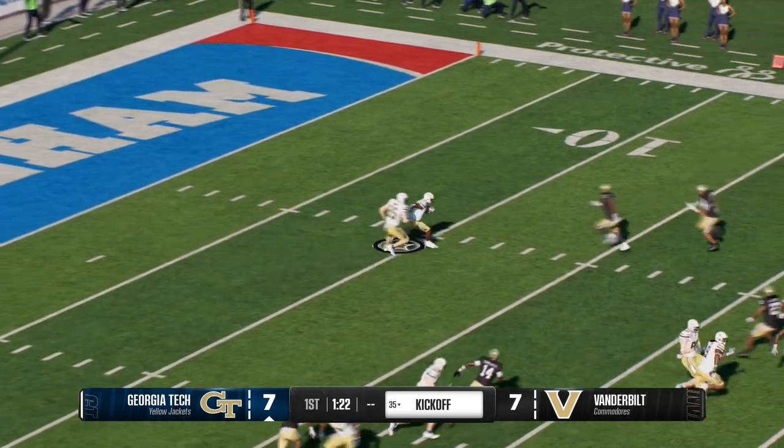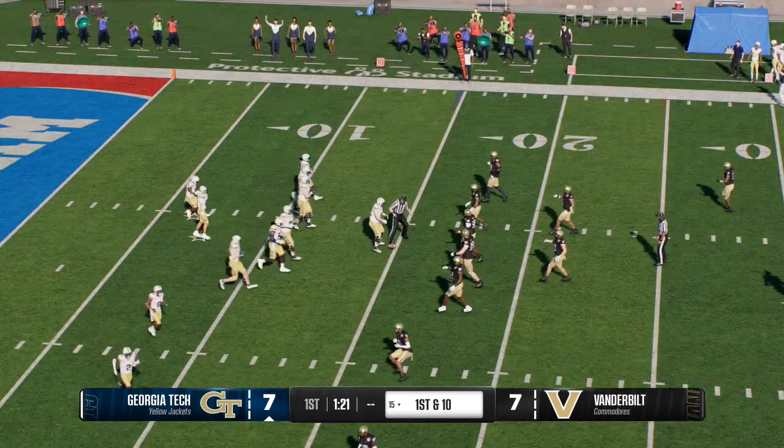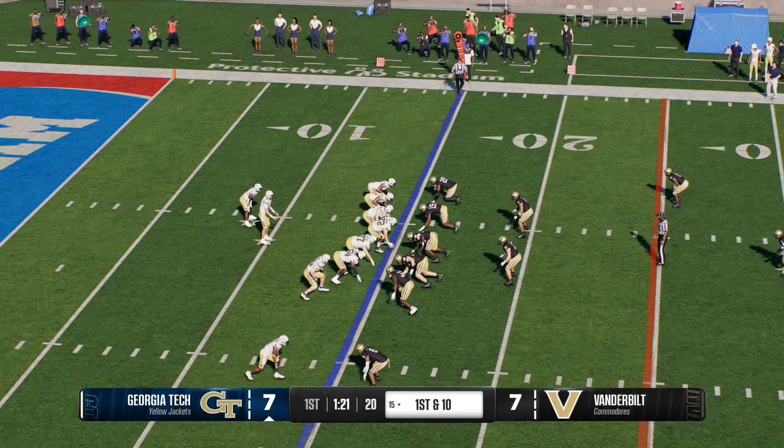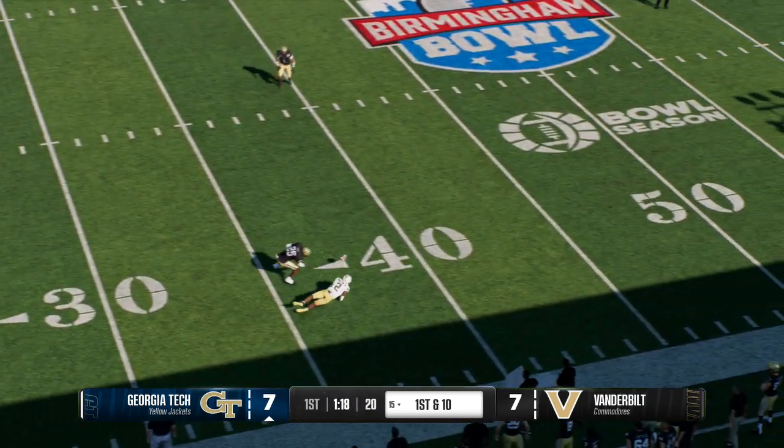And he takes this from inside the 5. And the returner goes down. Georgia Tech has the ball back, and here comes the Yellow Jacket offense. They hope to be able to cash in on this drive, David, after having to punt it last time.